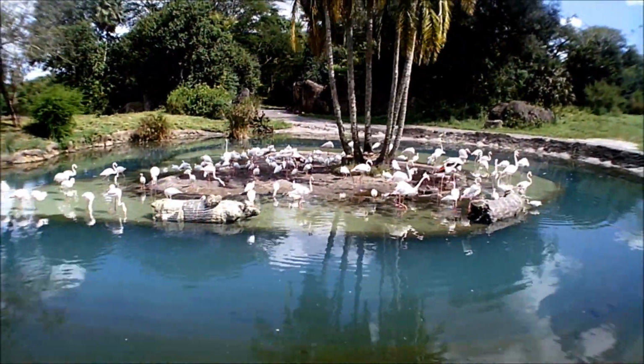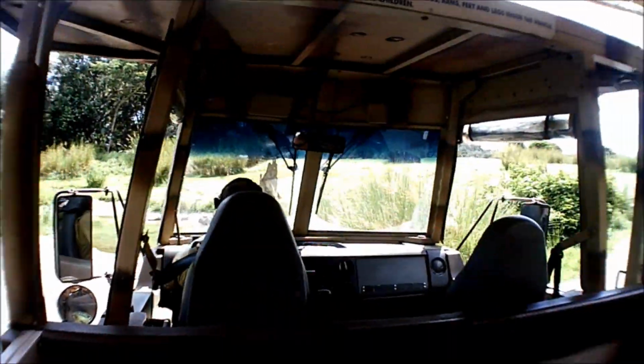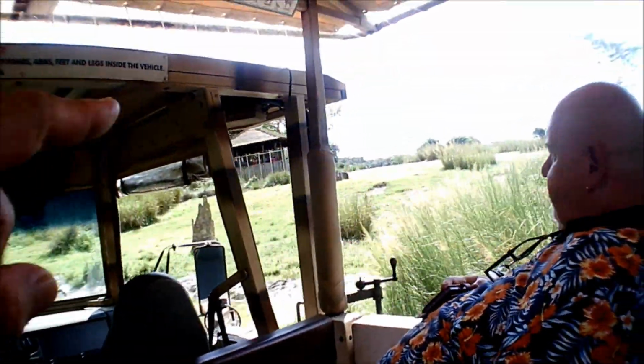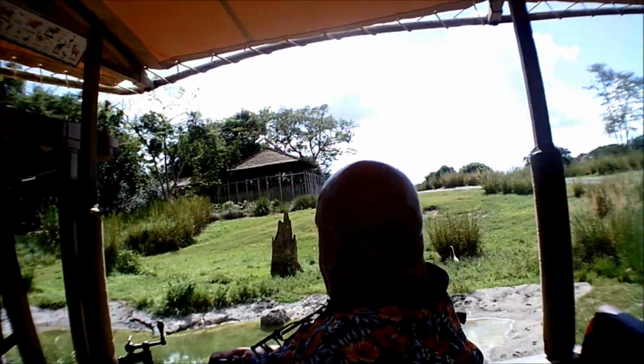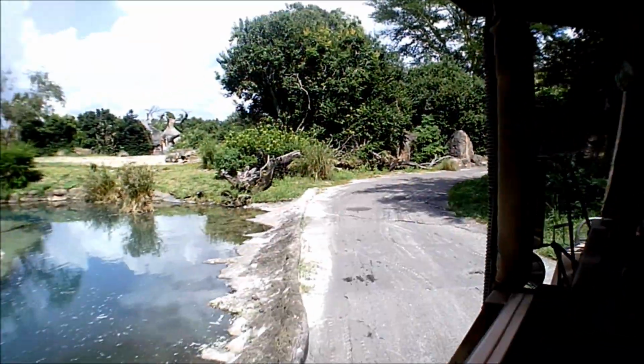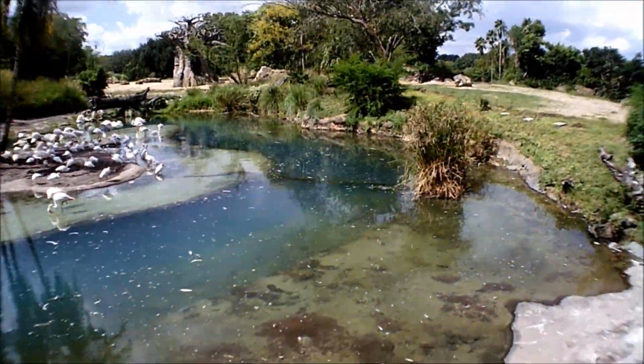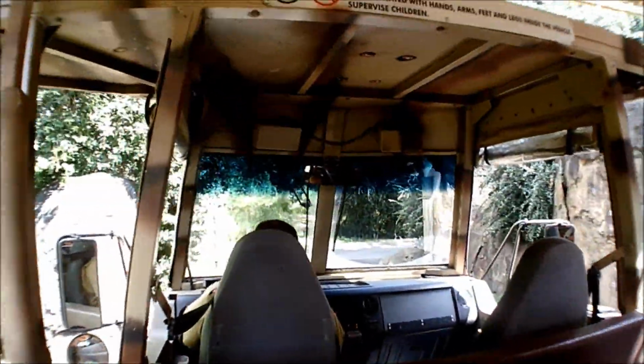Now here on the left-hand side is a flamboyance of greater flamingos. Flamboyance is a group. Greater flamingos are the largest and lightest in pink coloration of the flamingo family. Now they're born gray and they get their pink coloration from their diet. Their diet typically consists of brine shrimp and other aquatic life that has beta-carotene in it.